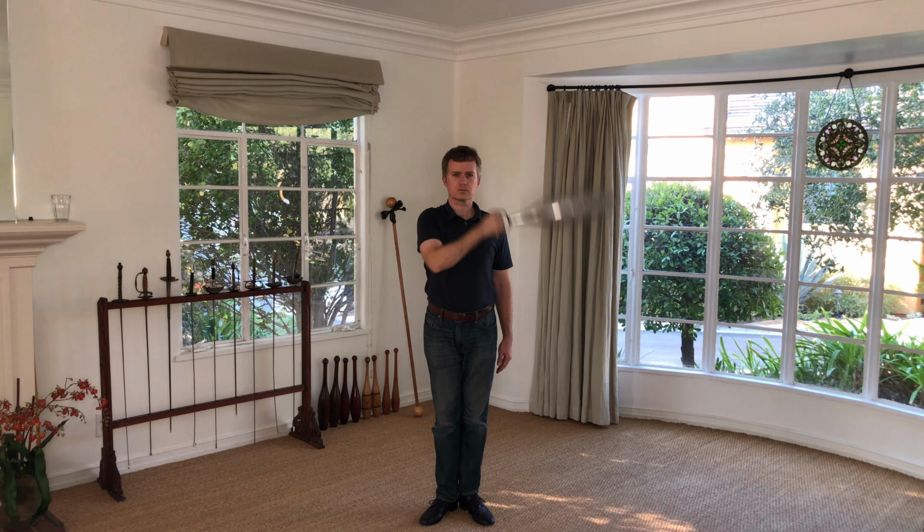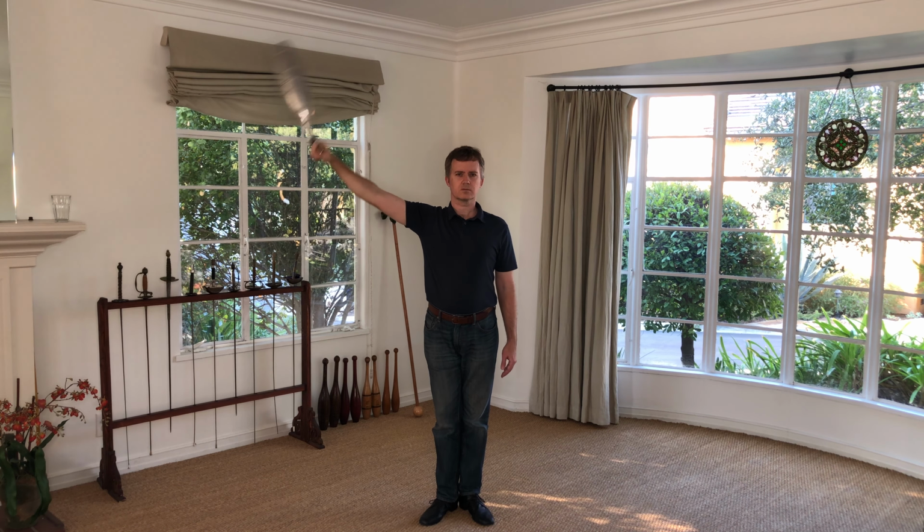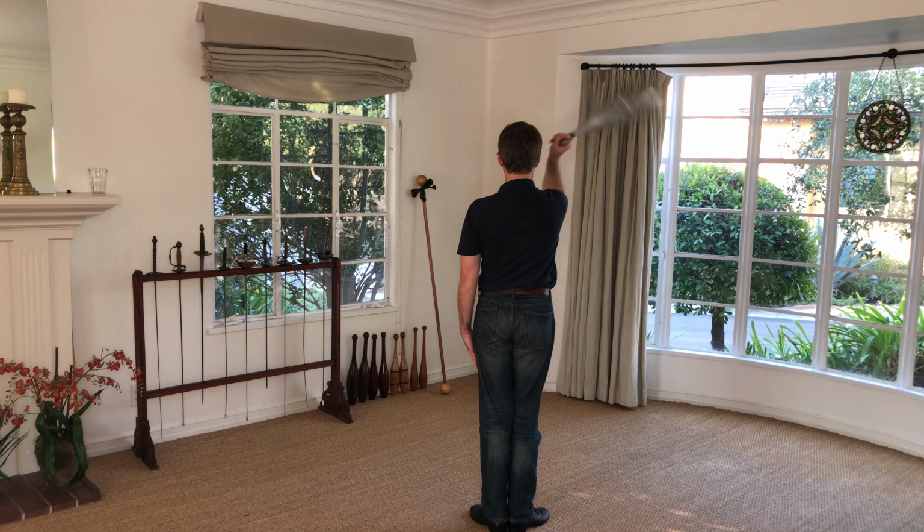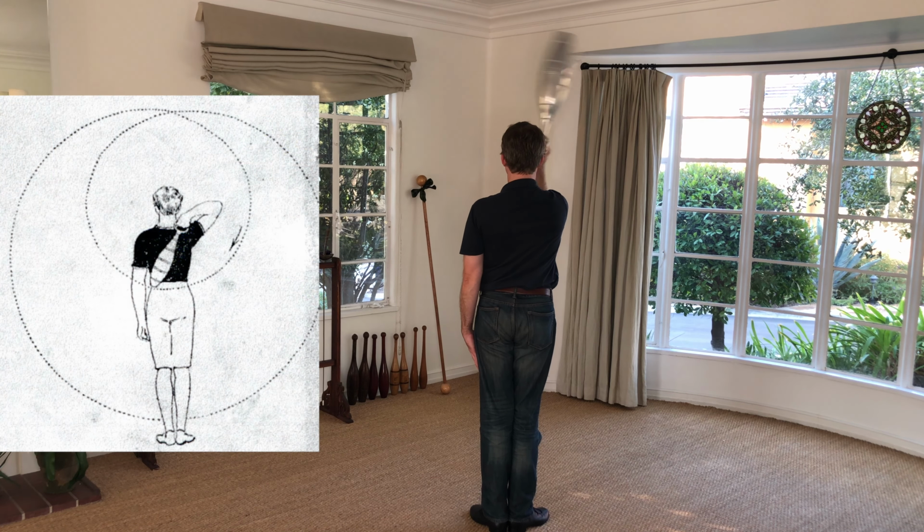As the club is swung or tossed, the weights change their positions every instant, springing back and forth, impelled by their momentum and the action of the steel springs. This exercise is very similar to a common Indian club exercise, in which a forearm circle is combined with a back shoulder circle.